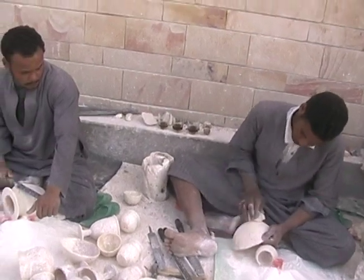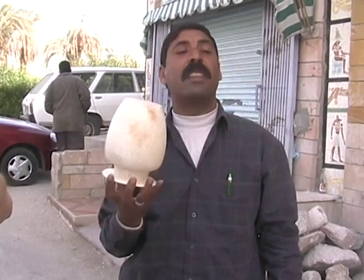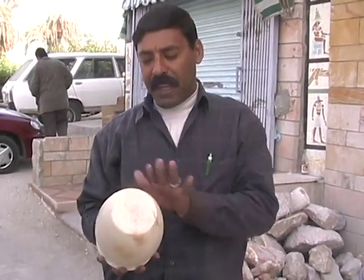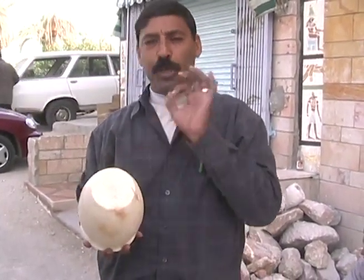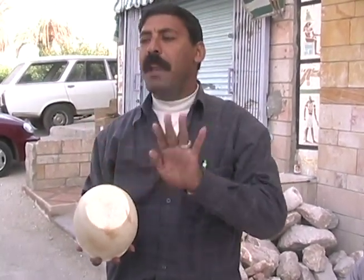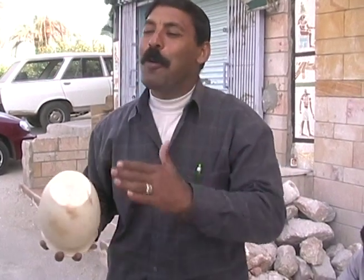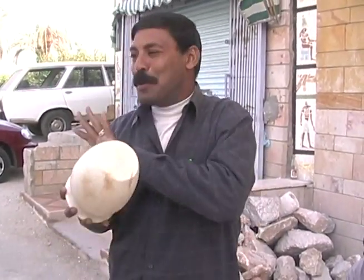Okay. After this, he puts it in the oven at about 200 degrees for 20 minutes. After this, he covers it with wax because you have the natural color of the stone inside. Before wax it is one color. After covering it with wax, you see the color: white or green or brown. But before wax it is one color.